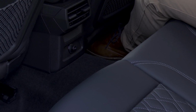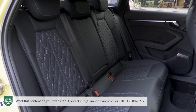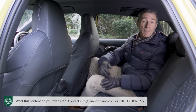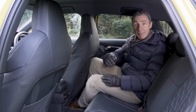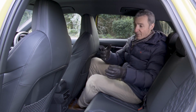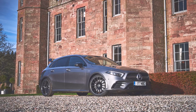A 6-footer can sit behind an equally lanky driver, but it is a fairly snug fit, and as you'd expect from this class of car, 3 across the back only really works here if the people concerned are of school-going age. This high central transmission tunnel certainly doesn't help in that regard. Still, a pair of modestly proportioned adults would enjoy some reasonable comfort back here, and that's helped by a small 3mm increase in elbow room this time around. And what's on offer here is directly comparable to what you'd get in either of this model's 2 closest premium badged segment rivals, the BMW M135i and the Mercedes-AMG A35.